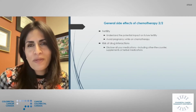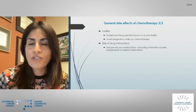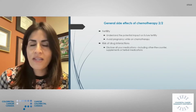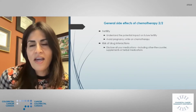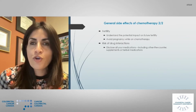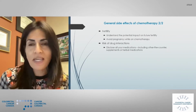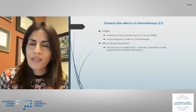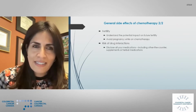Another general effect of chemotherapy is that it does have an impact on fertility. So for people who are of childbearing age, it's important to understand the potential impact on future fertility with chemotherapy, and also where it's relevant to avoid pregnancy while on chemotherapy and take precautions to minimize that risk. And then the other general precaution with chemotherapy is the risk of drug interactions. So ensure that your oncology team is aware of all the medications that you're on, whether they're prescription medications or supplements or over-the-counter medications, because those interactions need to be thought about early before prescribing chemotherapy drugs. Next slide.